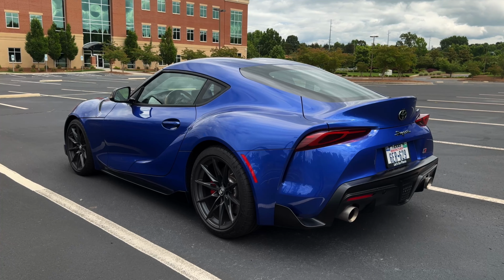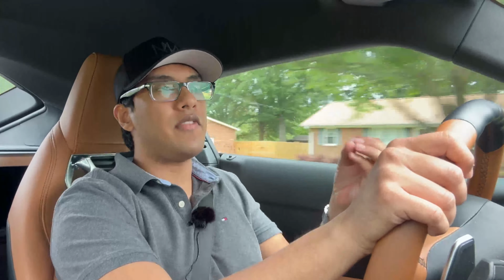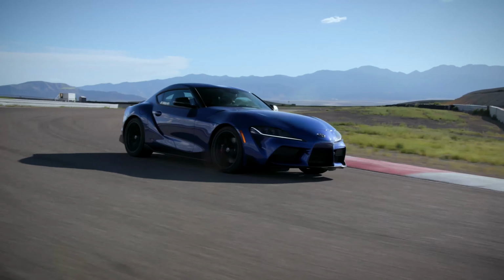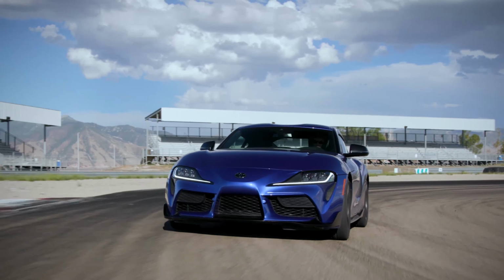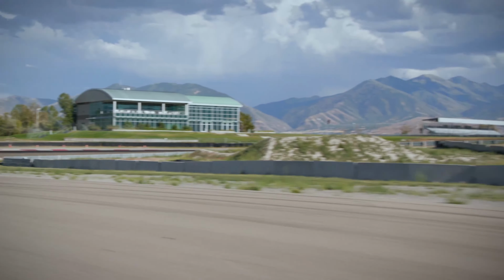The only time this car is going to give you that nervous sensation is if it's raining outside and you're driving it harder. At that point, it can feel a little bit more fidgety and more on edge. But when it's dry out, you are in complete control of this car, whether you have the traction on or off. You decide how crazy you want this car to behave. Brakes feel nice and firm.